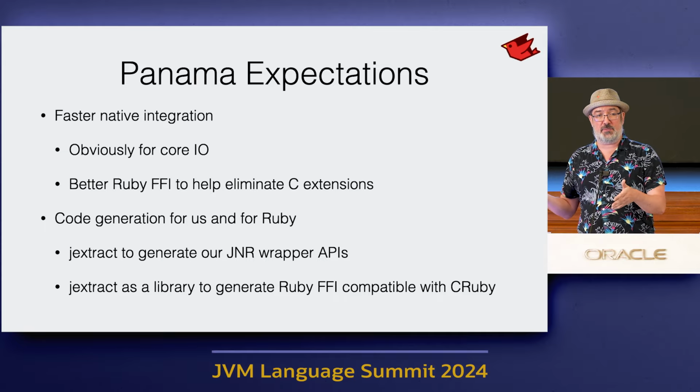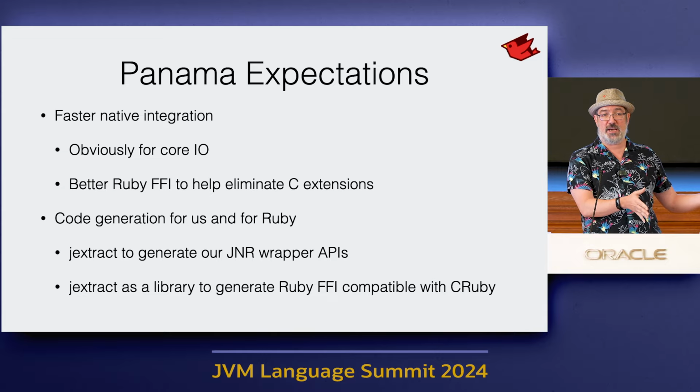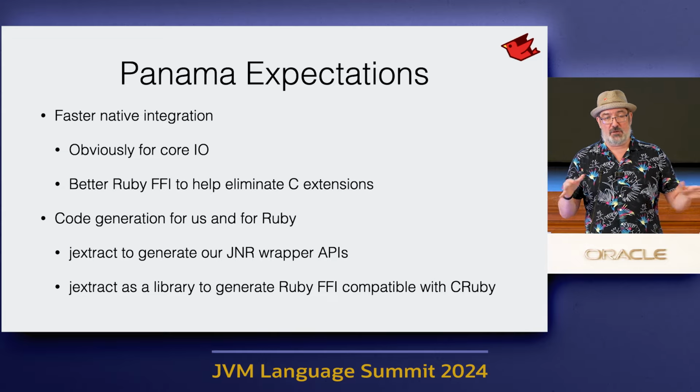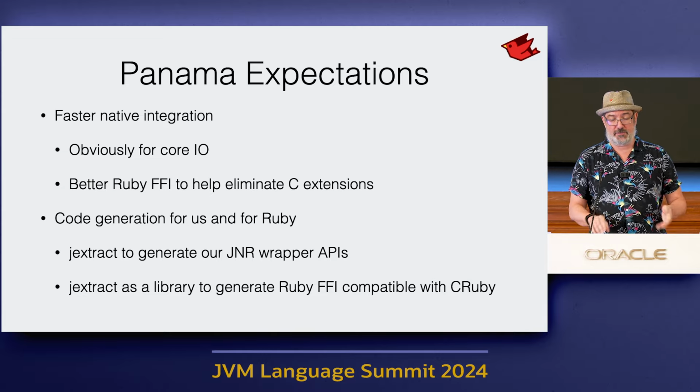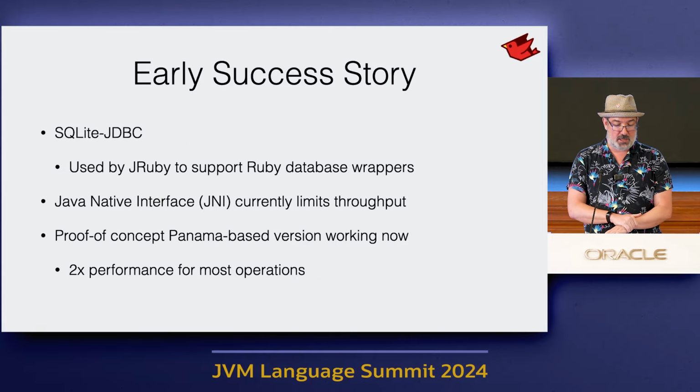The generator is only going to be useful to us for Ruby FFI if it can also generate JRuby FFI, and ideally that will help people start making the migration away from JRuby extensions. We have seen some early success stories here.